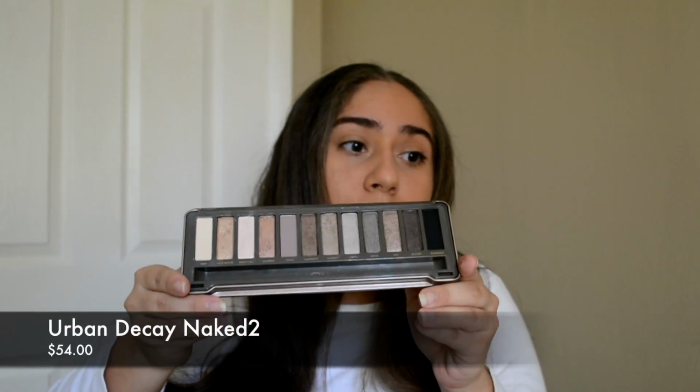I also, everybody talks about the Urban Decay Naked palettes, so naturally I was interested and I decided I wanted to get at least just one of them. So I chose the one that I was most gravitated towards, and that was the Naked 2. And basically this one has really nice taupe shades. I like it, I really do. I think the pigment is okay. I know some people feel like the pigment isn't there, but for me it is.